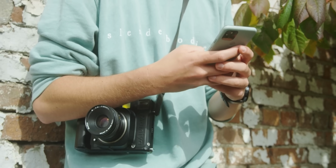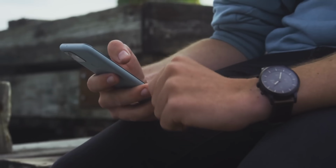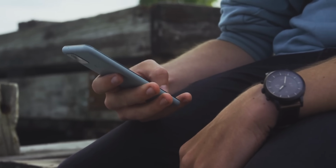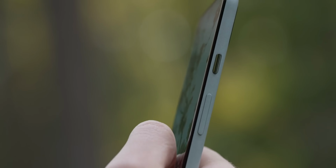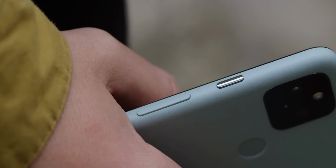Where is the Pixel headed? Well, after a global pandemic, it's unlikely that most will want to drop $1,000 on a smartphone, and with Google's current lineup, it looks to see some success in 2021. Of course, it would be great to see the Big G return to the flagship segment and release a truly groundbreaking smartphone, but for now, I think Google's bet on the mid-range is one that will pay off in the long term.